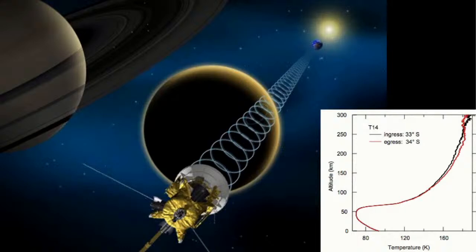So, right. This is an interesting experiment that was done. This is called a radio occultation experiment. You can fly the spacecraft behind Titan, send a radio signal through the edge of the atmosphere and kind of pan down through the atmosphere. And then the Earth receives that signal, which is deflected at some angle and its intensity reduced at some proportion.